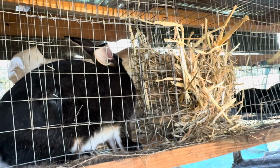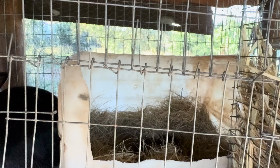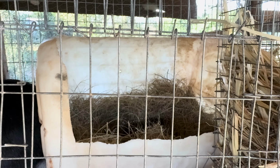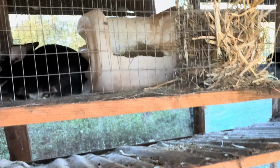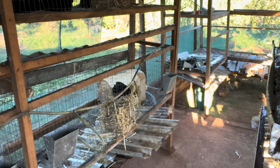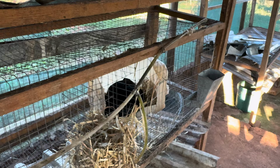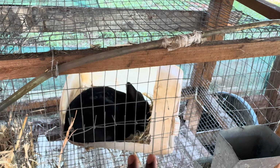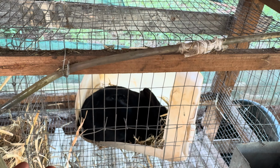The very good advantage with this breed is that they don't really die because of temperatures. Mortality is very low with these rabbits. So yeah, if you check here, that one is really preparing. I'm so sure within 2 days it might be having babies. I just put in this empty container, then they build a nest by themselves.